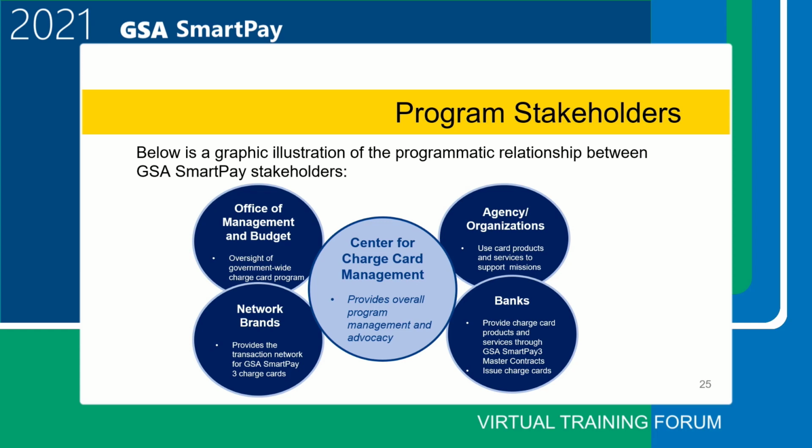You see in the slide a graphic illustration of the programmatic relationship between the GSA SmartPay stakeholders. We start in the middle of the chart with the Center for Charge Card Management. They provide overall program management and advocacy. Agencies and organizations use the card products and services to support their missions. Banks provide charge card products and services through GSA SmartPay 3 master contracts, and they issue the charge cards. Network brands provide the transaction network for GSA SmartPay 3 charge cards. And finally, the Office of Management and Budget has oversight of the government-wide charge card program.